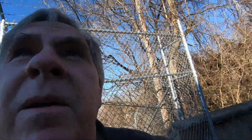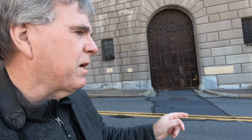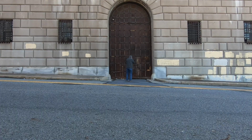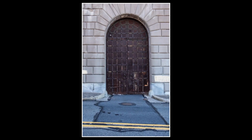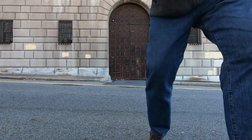You see the masonry work, how it fans out around the top. If I can bring that out in a still photo, I might have something here. I even like the yellow line on the street here as part of the composition. Nice. Take you a little closer and show it to you.